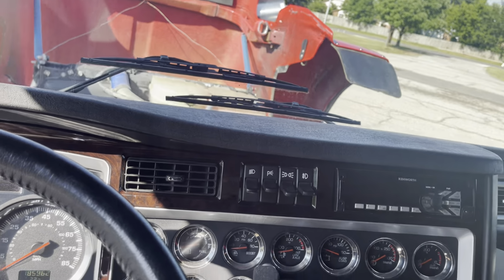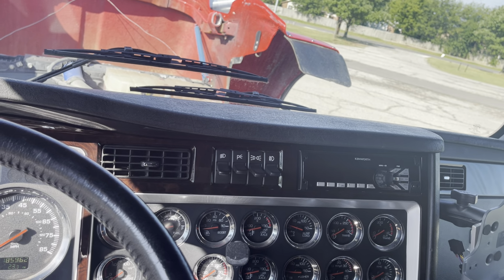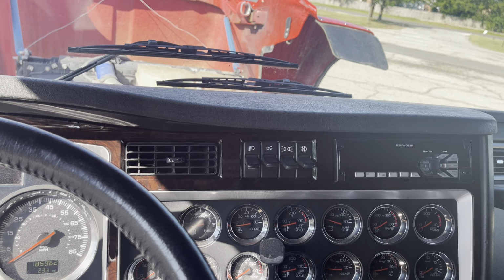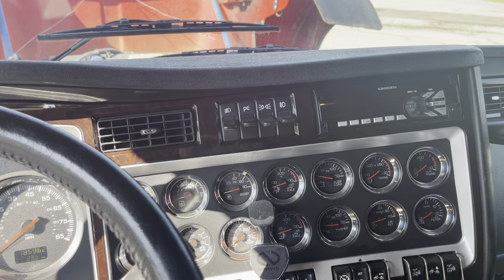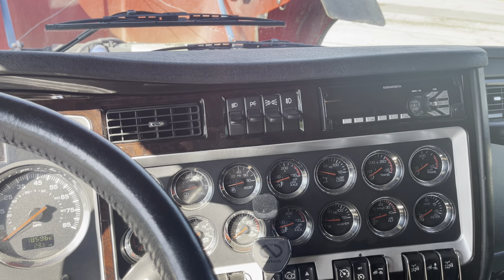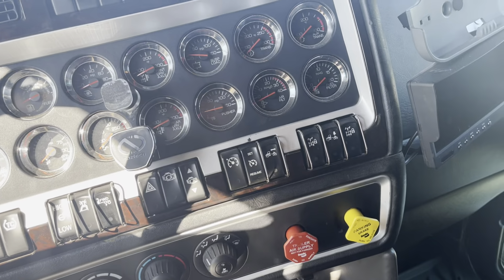Something that we took on trade on a new one. Just wanted to get back in a Peterbilt, if I understood the story correctly. But just wanted to show this to you. This truck's available. Today is the 29th of August, so getting ready for Labor Day weekend.